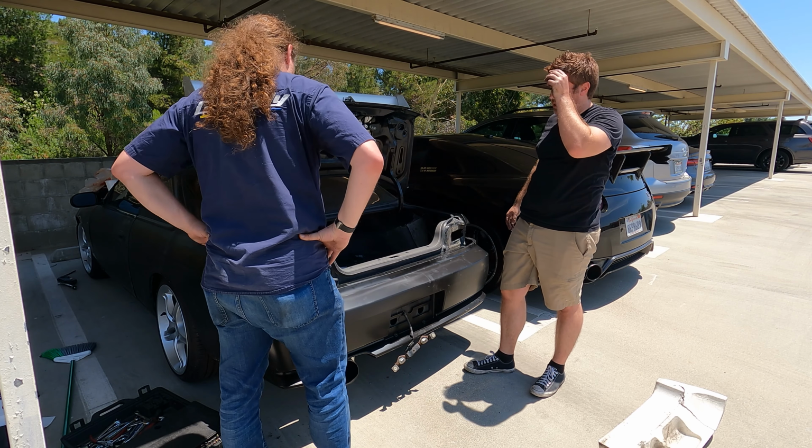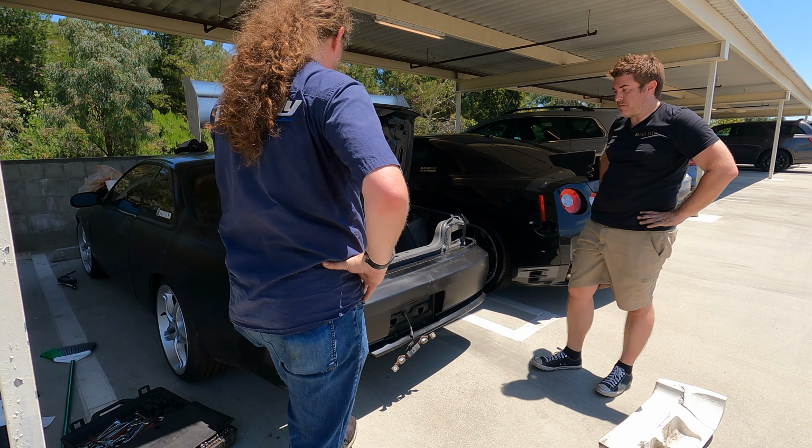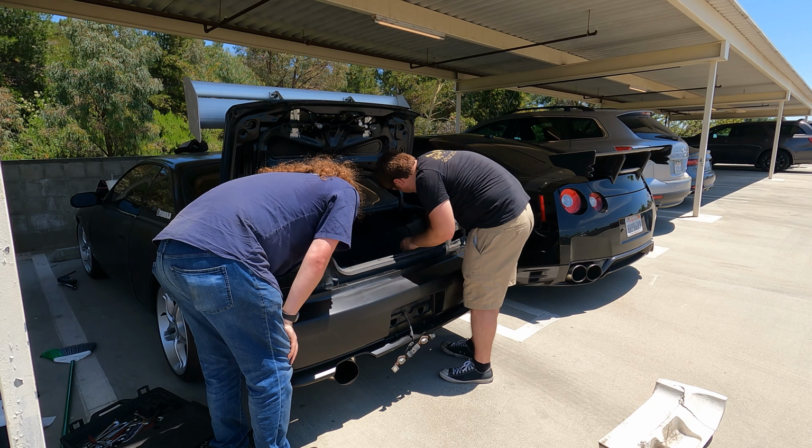Let's do that. Let's bolt the sides in, zip the bottom, and this we won't worry about just yet. And see how it looks, and we can mock up the new tail lights and see if maybe it's just dirty, could be dirty threads.